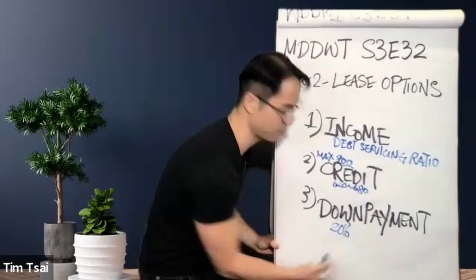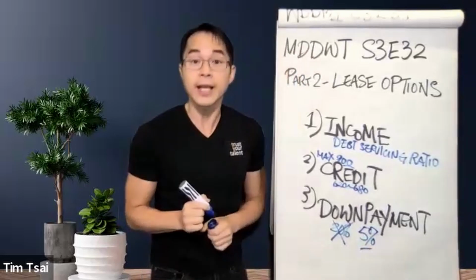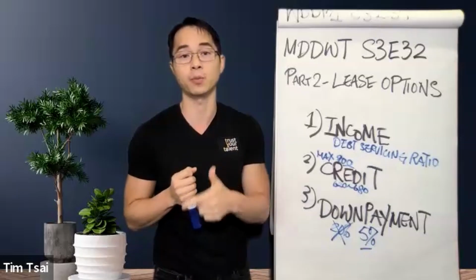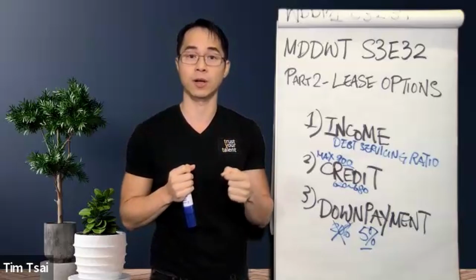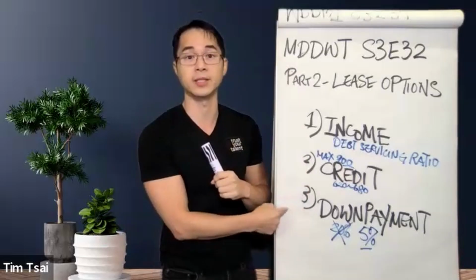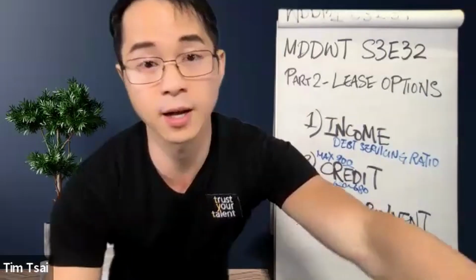However, for our tenant buyers, typically speaking, what the Canadian government is asking for is 5% down payment, and then they will be able to end up with an insured mortgage through a major lender. Okay, so with that said, income, credit, and down payment, all three factors need to come together. Okay, all three factors need to come together.